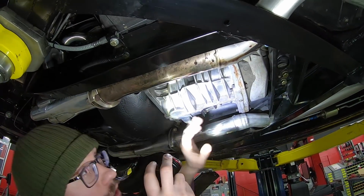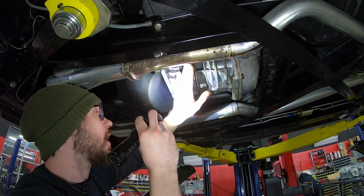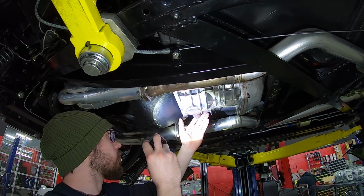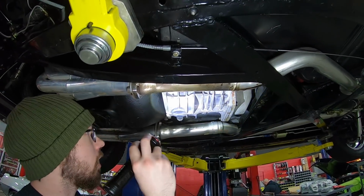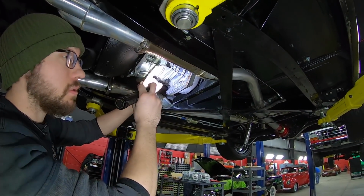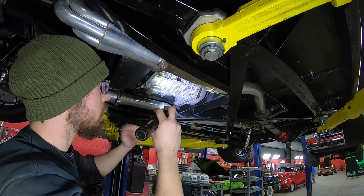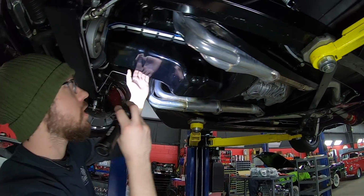Now, as far as transmissions go, we have a Tremec TKO. This is the badass that Tremec makes, or one of the badasses that Tremec makes. Very strong transmission, and like I said, I've personally driven this thing. It shifts great, especially with the 4.11 gear set there in the back. This is an overdrive transmission, which gets you a lot of freeway capabilities. It's pretty sweet.